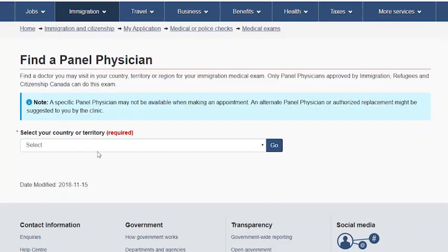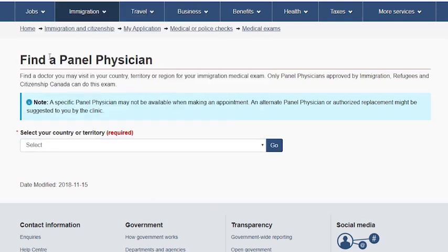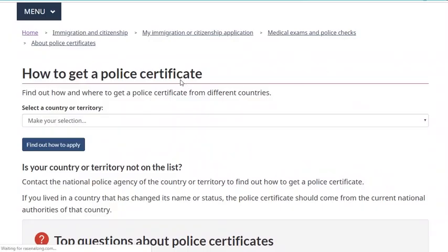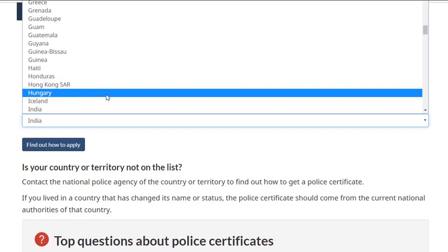Getting your medical report and police certificate. Under this section, I would answer the question, how to get medical report and police certificate from any country. IRCC approves just a few physicians per country.